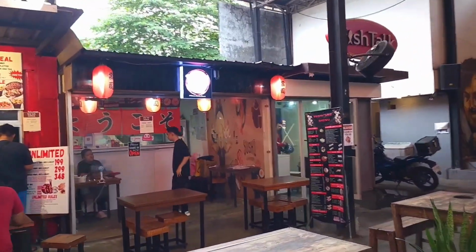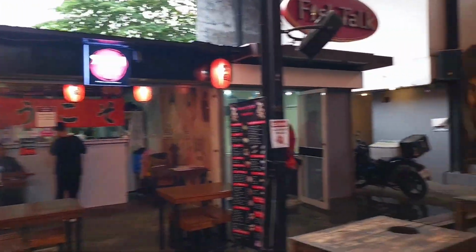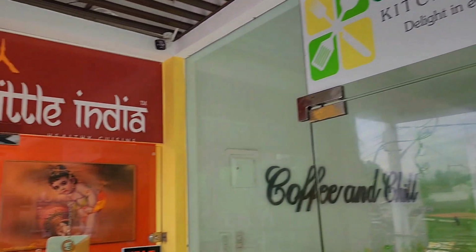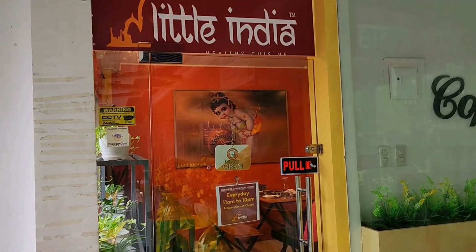This is a hole in the wall kind of a sushi place called Sushi One. I'm at a restaurant called Little India in the Teachers Village. This is on the Malingap Street.